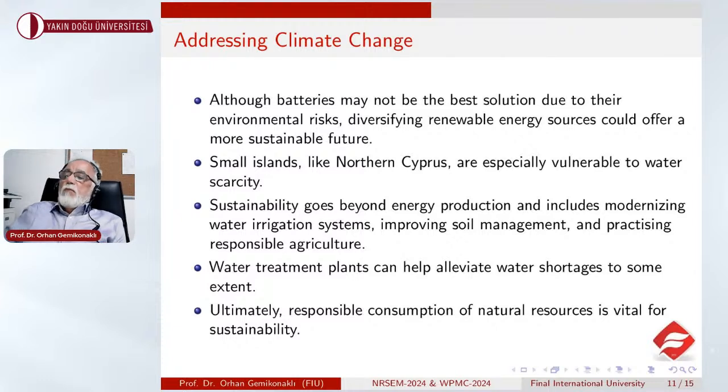Again, water treatment plants must be more widely used. And of course, responsible consumption of natural resources is vital. Otherwise, we can't get the sustainability we aim.